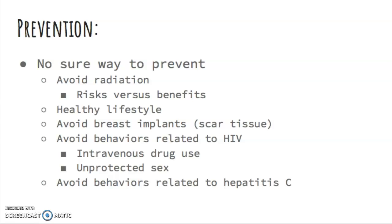Avoid behaviors related to HIV. We talked about that in the previous slide. It's blood contaminated, so this could be intravenous drug use and unprotected sex. And then avoid behaviors related to hepatitis C. So this is a virus of the liver. In addition to the hepatitis C, that's also through blood contamination. So sometimes you can actually get it through a blood donor. Which, in addition, you have to look at the risk versus benefits on that. If you're needing a blood infusion, the chances are pretty low of getting hepatitis C from that.